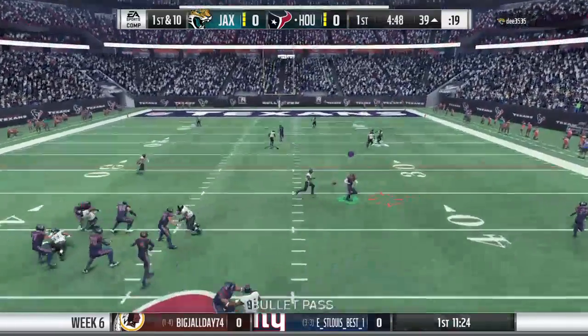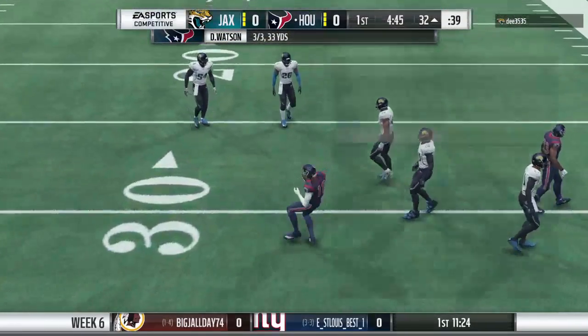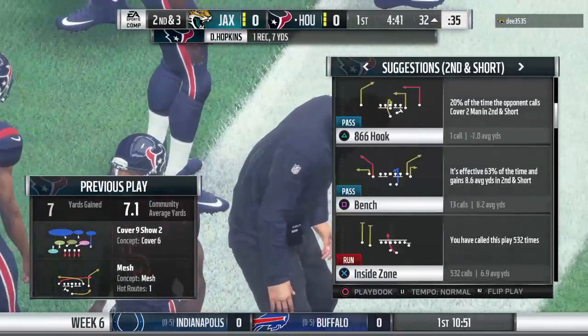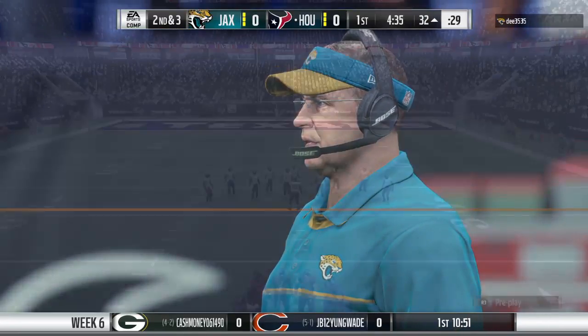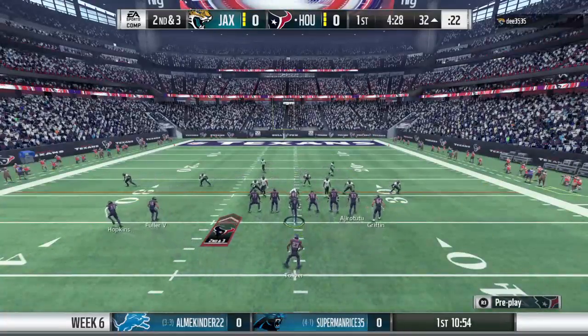Now Watson. The hook up on the right side to Hopkins. And he gets it down to the 32. 7 yards, the pickup on the pitch and catch. When you see zone defense and you know you've got a drag route on as your primary call, you've got to be really careful as a passer about how far you let your guy go because he might wander into some tough coverage.